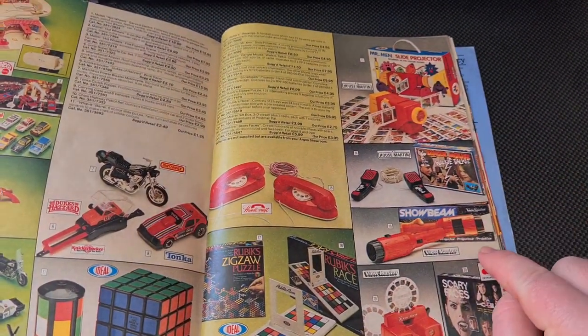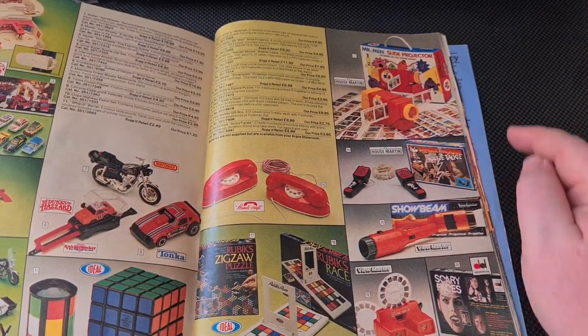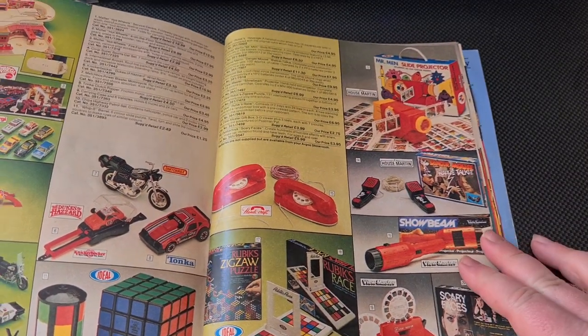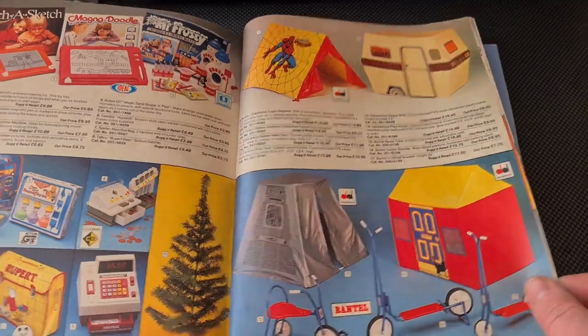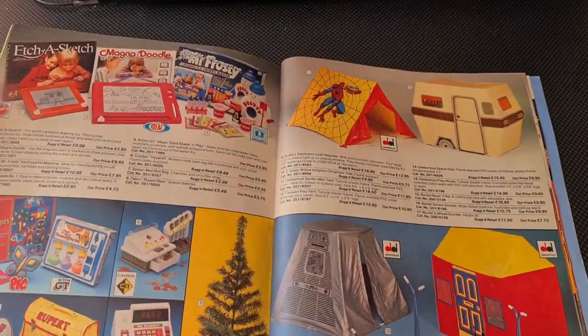Do you remember shining a picture of just some slides on a wall and reading along to a book was entertaining? Oh God, I'm going to sound old now. No Netflix for us. And why a Christmas tree in the kids section? Yeah, look at that tent.